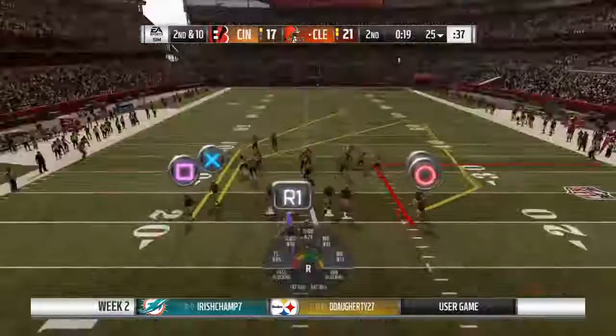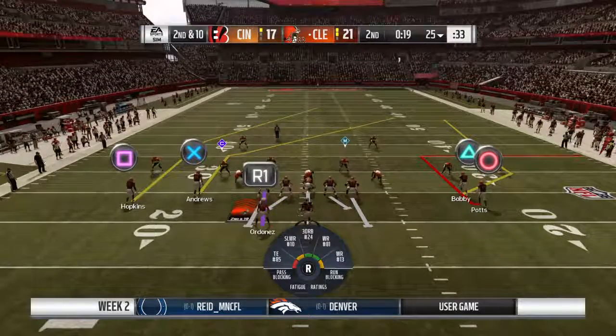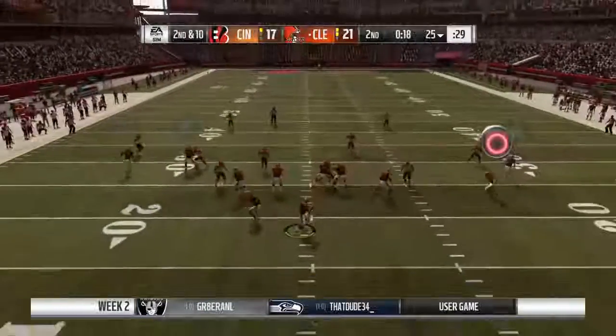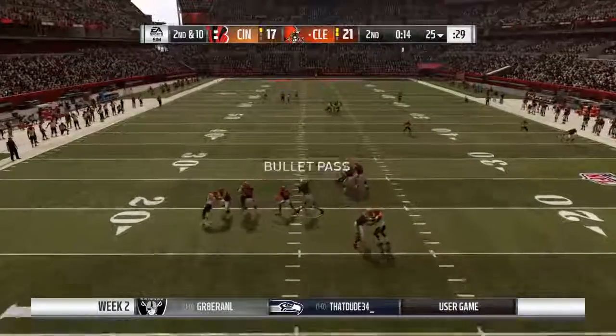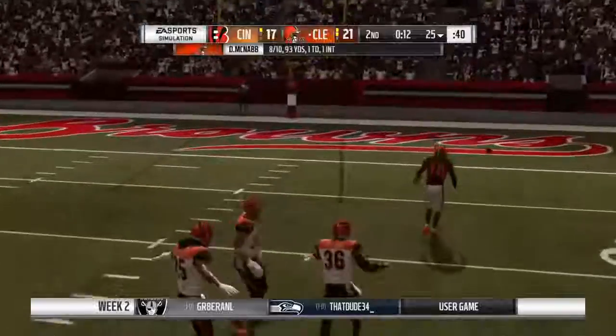They had the run for no gain. Now they'll try again from the 25 on 2nd and 10. Flex round! Flex round! Back to throw now on 2nd and 10. Going deep for Hopkins. And that's going to be incomplete.